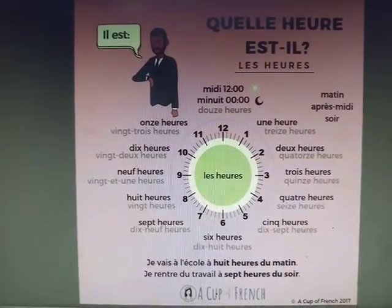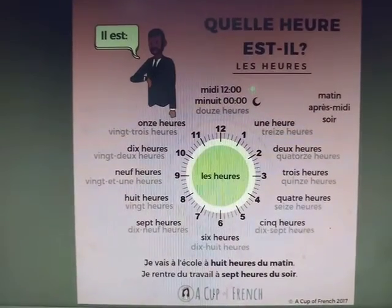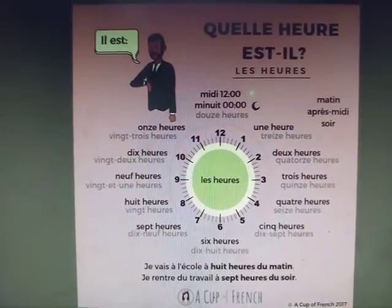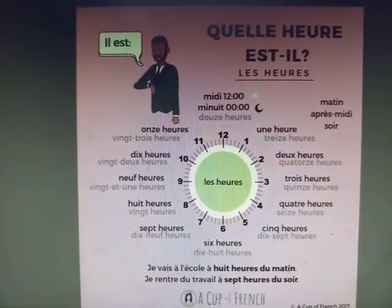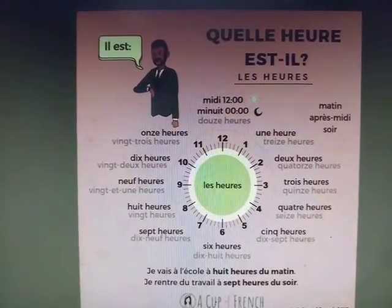Je rentre du travail à 7 heures du soir. I come back from work at 7 in the evening. That means at 7 p.m. Now instead of using 8 heures du matin, you can simply say 8 heures. Je vais à l'école à 8 heures. This will also mean 8 a.m., 8 in the morning.